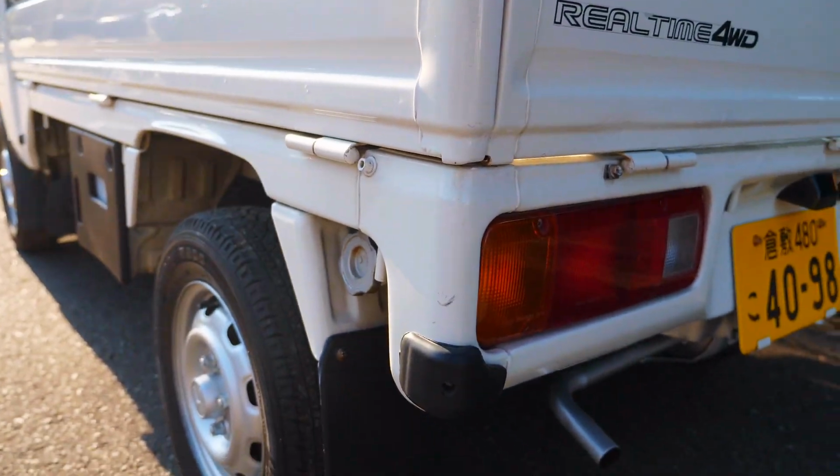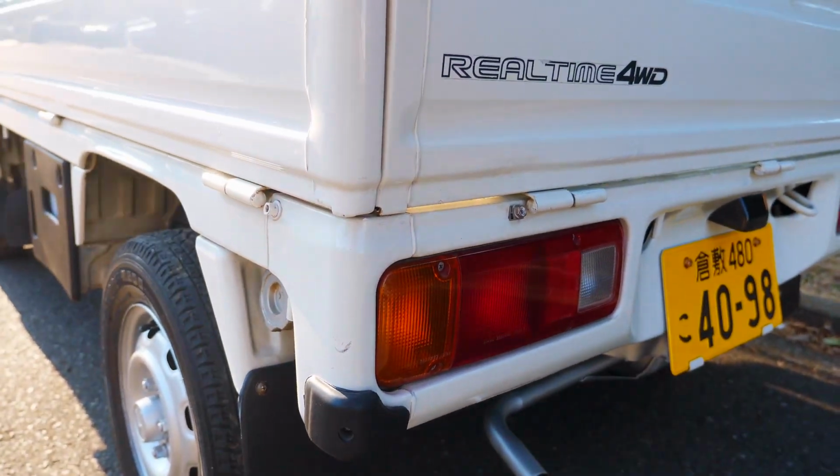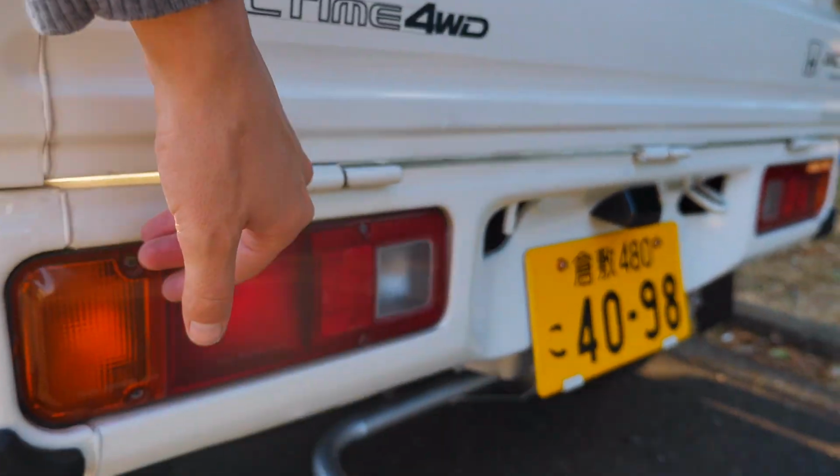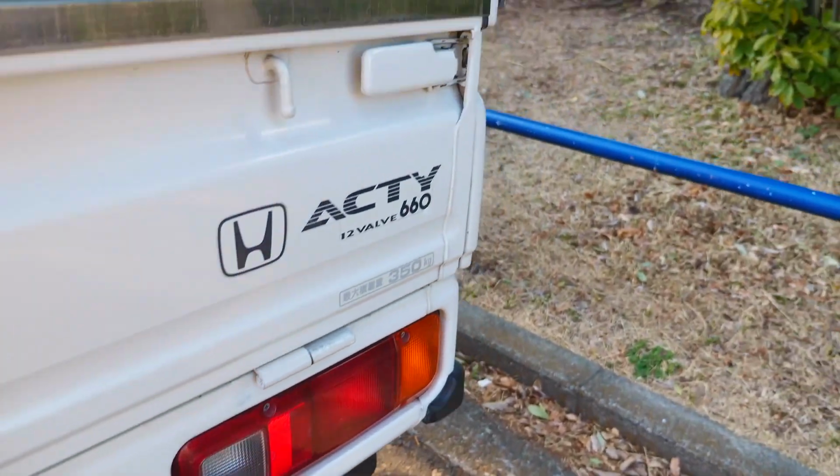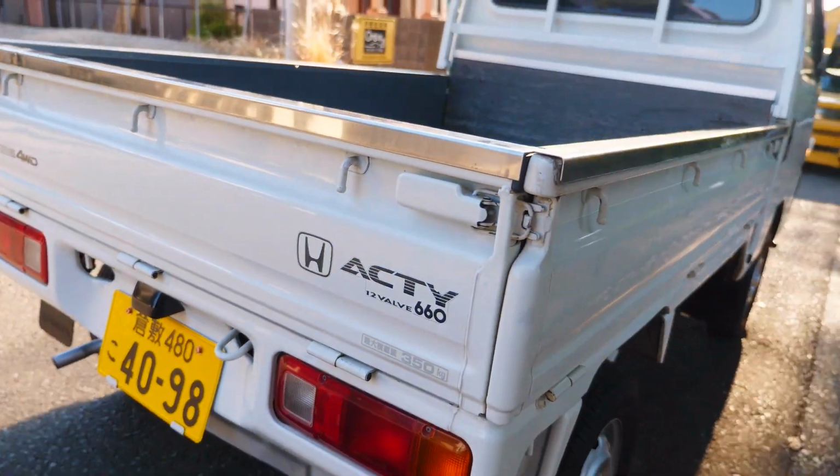Okay, now the back end, these corners are good, not chipped or anything. The hinges and the spot welds are all very good. You can see these have been repainted at one point. Taillights are good. Sometimes those tend to crack.